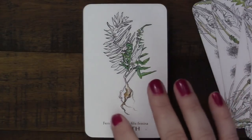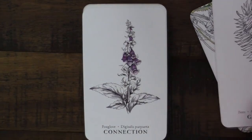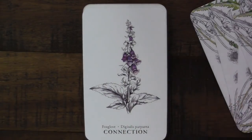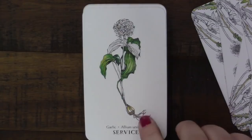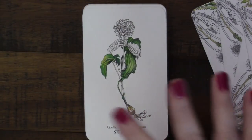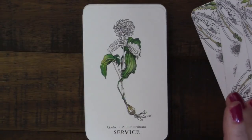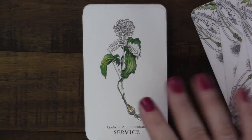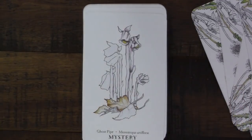I like that we actually have the root here. We have foxglove for connections. Beautiful garlic for service. I have a bunch. I had really filled out my set of Sennelier paints for the purpose of doing botanical painting. So this is another reason why this really excites me.